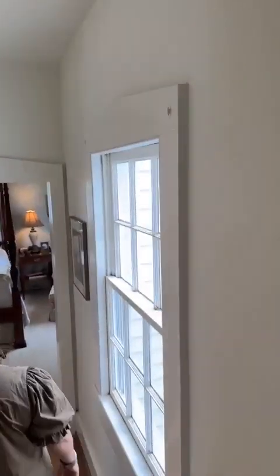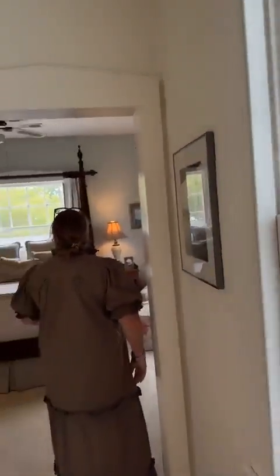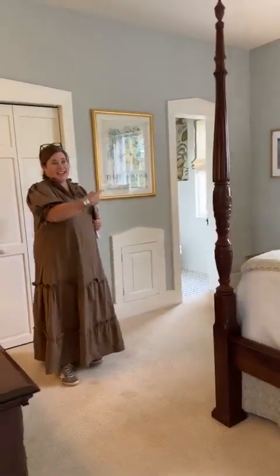Oh, no, I didn't know this was here. What's this? This was part of the addition, and it is a private guest suite. Oh, gosh, I think I would be back here. This would be my office. It has a full bathroom.